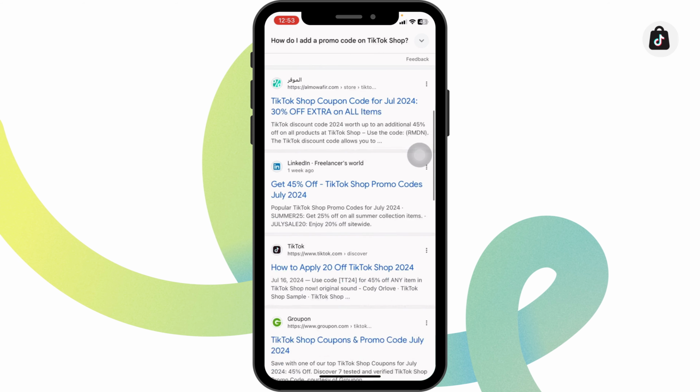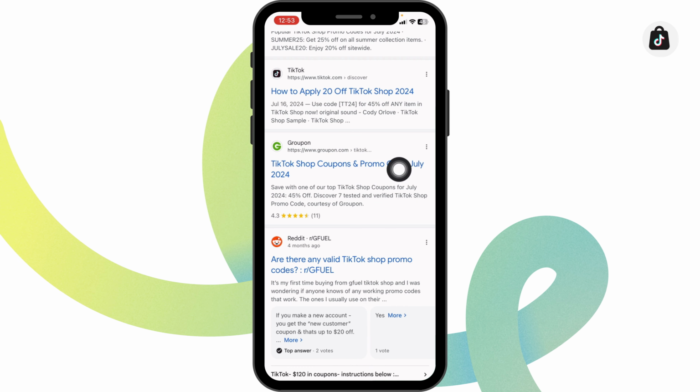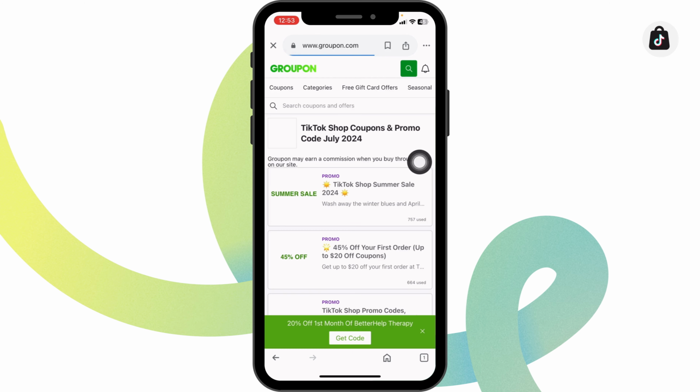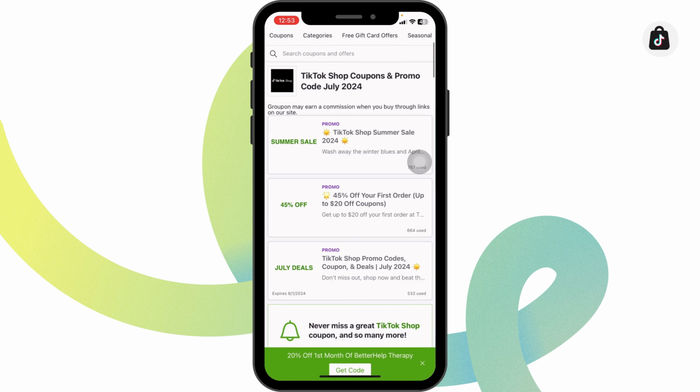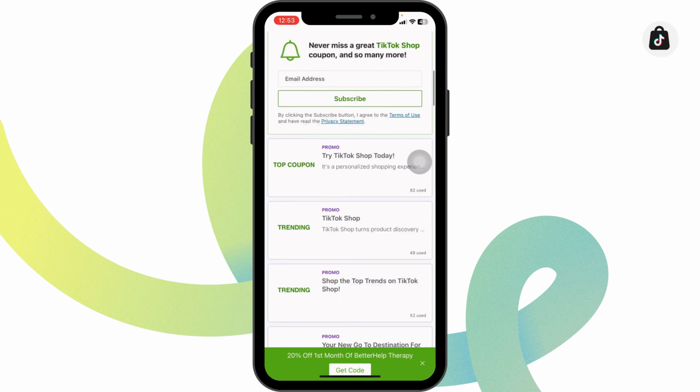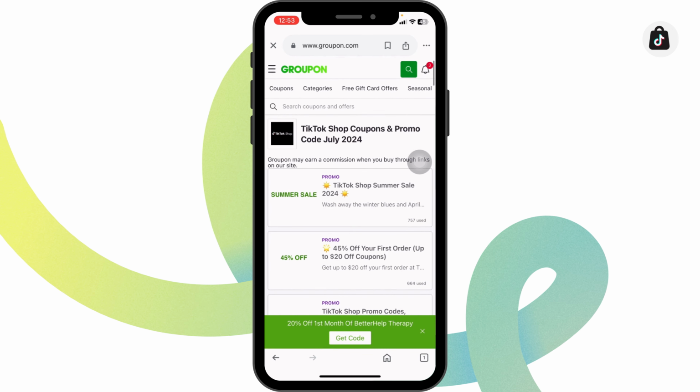With that, different website links will appear. Navigate to this one website option, Groupon. This is the legit website where you're gonna find amazing offers and deals for TikTok Shop. Once you're on the website, just scroll down and check out the offers. 45% off, $30 off, 20% off, and many more.